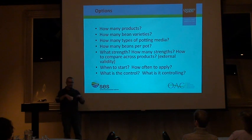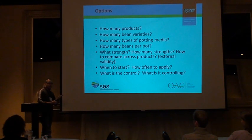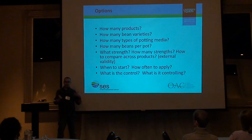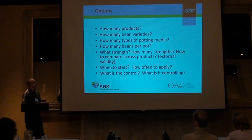So they focus on something. I'm going to do laundry detergent. How many products of laundry detergent are you going to do? Are you going to do 1 eco-friendly and 1 conventional? Or are you going to do 3 of each? You're going to do 5 of each? What's the trade-off in there? What are you giving up and what are you gaining by making those decisions?